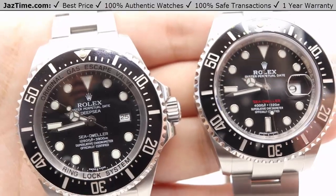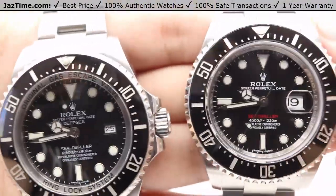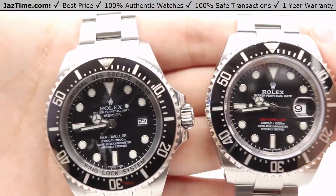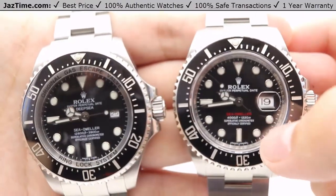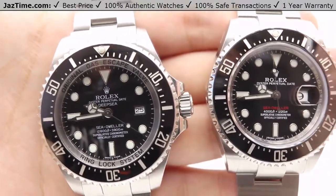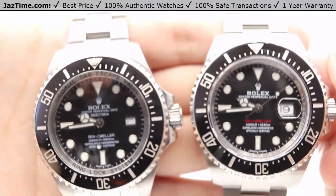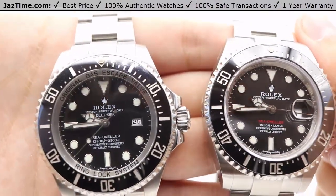Okay. The next thing that's a little bit different is just the Sea-Dweller name. As you can see, it's white on the Deepsea, but it's red on the 50th Anniversary Edition. And there is a reason behind that, as the 50th Anniversary Edition is trying to pay homage to the previous versions of the Sea-Dweller, which is reference number 1665, a 1967 Sea-Dweller that had red text on the bottom there. So the Sea-Dweller is paying homage to that. Alright, besides that, the only other thing that's different about the dial is the ring lock system on the Deepsea. And that in part helps with the helium escape valve, which we'll talk about a little bit later.